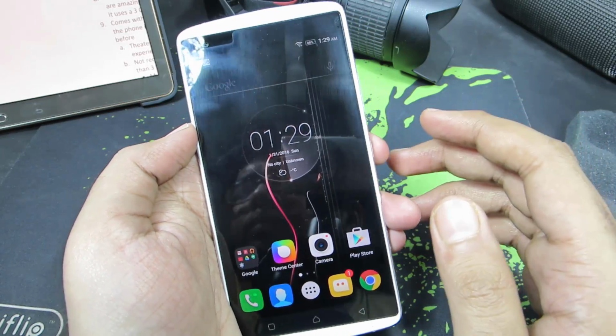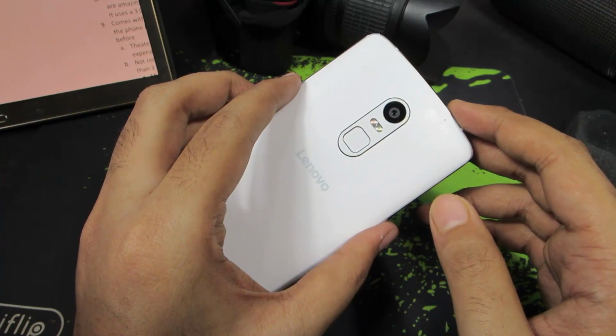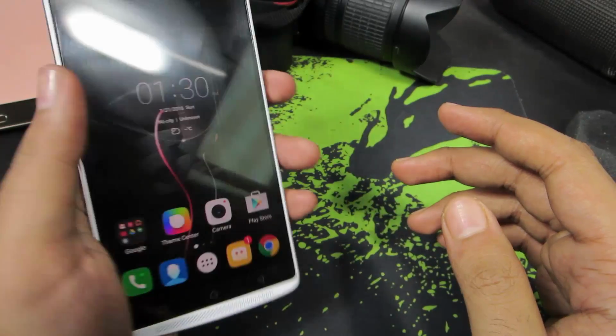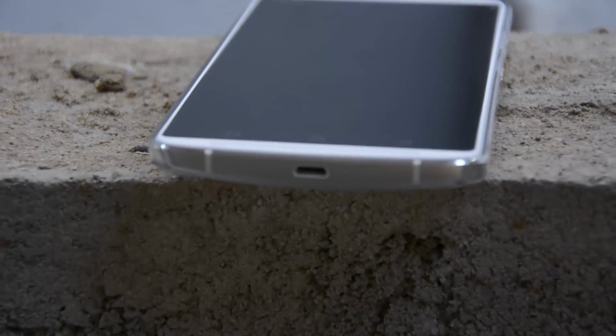So guys, finally, it is something very beautifully made with best performance with all the features an Android phone has to offer, like IR Blaster, NFC, dual speakers, theater mode, and many more cool software features. So there you have it guys, these are the reasons to buy Lenovo VIBE X3.